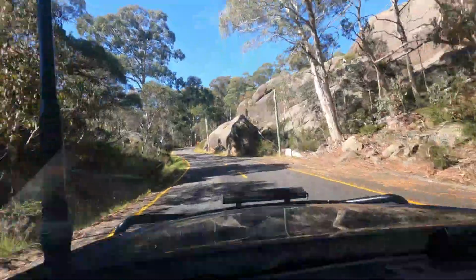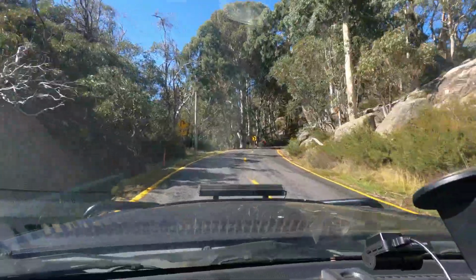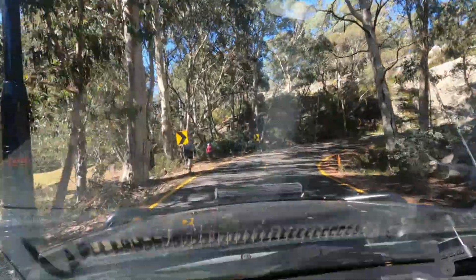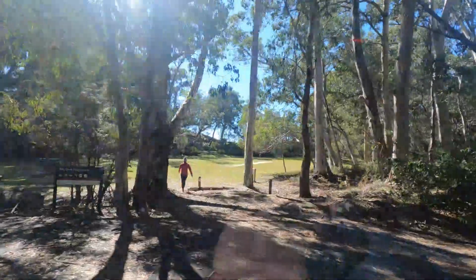Oh, look at that little house in Mount Buffalo, sorry. I don't know what that was. There was a little house in there. It's a National Parks house. I had to walk along it, like a boardwalk. Oh, park. Cricket pitch in there.